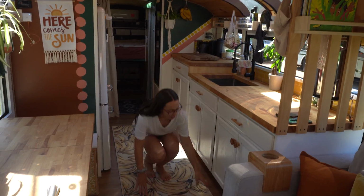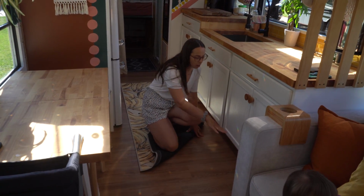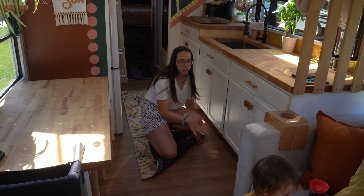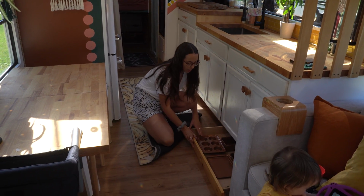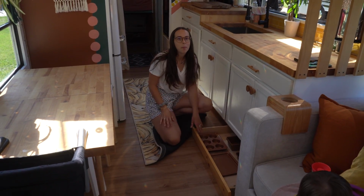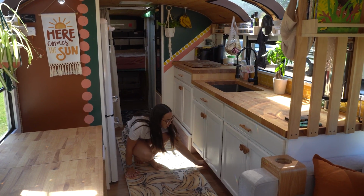A fun part of this kitchen build, we cut off the bottom of all of the kitchen cabinets and we put these slide out drawers. Luke made them by hand. It was a little DIY project. We have 2 of those drawers.